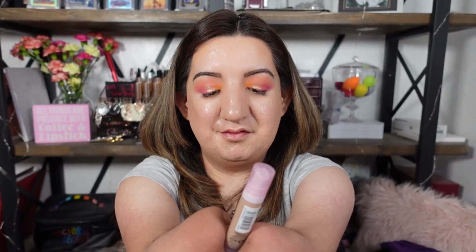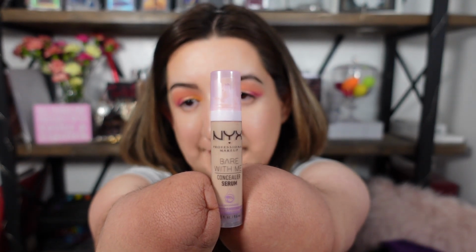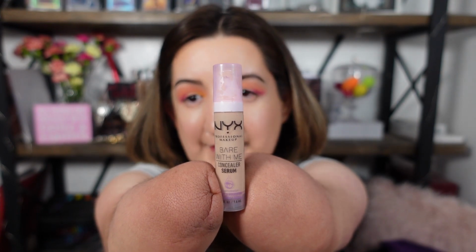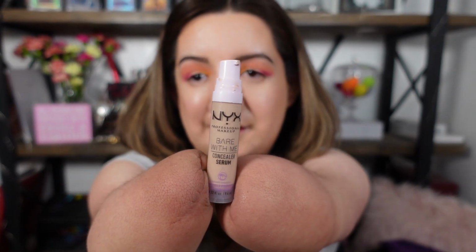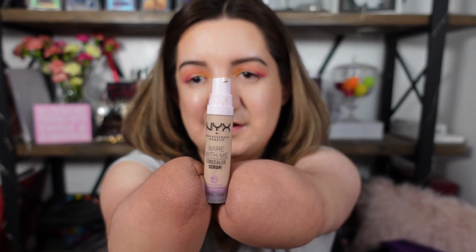The product I'm gonna use next is NYX Bear With Me Concealer Serum. This is another new product I got. This one is in the shade Light. I do like this concealer a lot, and it has a pump on it, which is super easy and not as messy as the other ones.